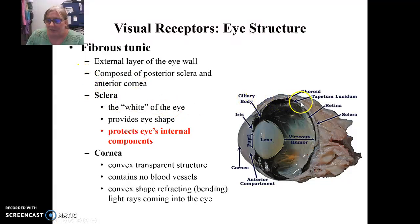And the outermost region of the eye, so all of this back here is fat tissue. So we're looking at this structure right there. That's known as the sclera. It's the fibrous tunic. It's also the white of the eye. It runs all the way forward and hits this structure here called the cornea.